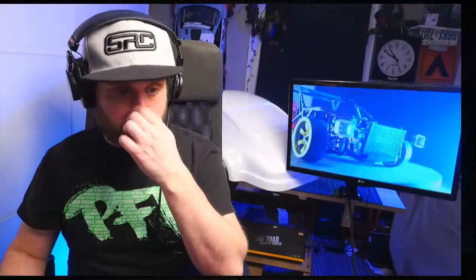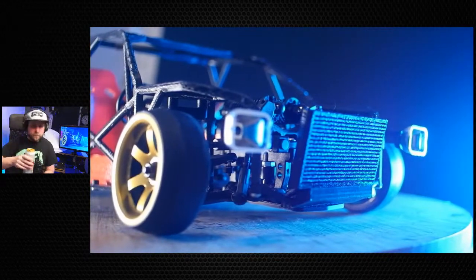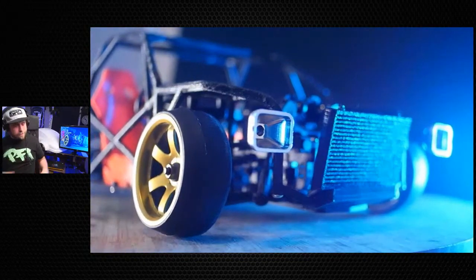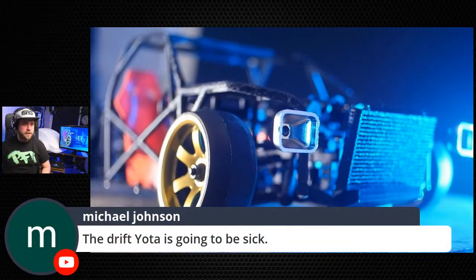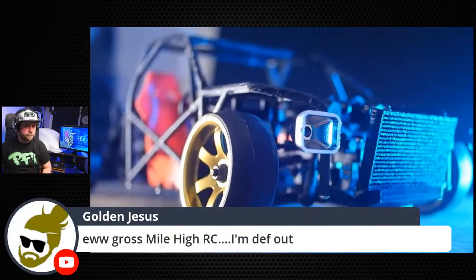Yeah, let's get back to the Hilux build. I'm just going to play this stuff because it's cool. Yeah, it looks cool. Cheers, dudes. Bam. Yeah, man, I think it's going to be wicked. It's going to be good.